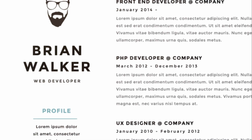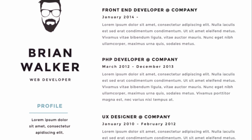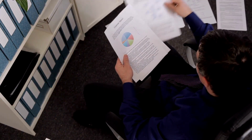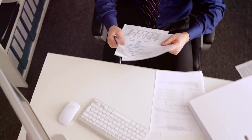Alright, we've talked about what to include and what to avoid on your resume, but let's not forget about the importance of presentation. You could have the most impressive qualifications in the world, but if your resume is difficult to read or looks unprofessional, it's going to end up in the digital equivalent of the trash can.